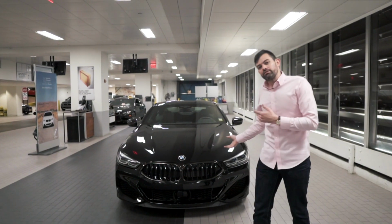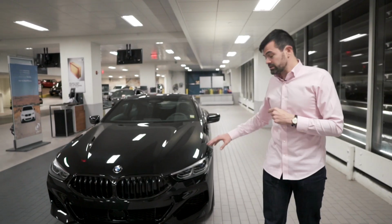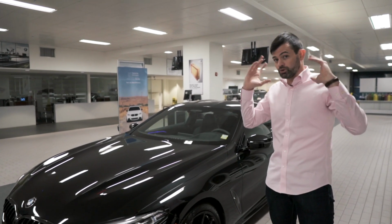So we're gonna go over the M850i today. I'm Lewis in the marketing department. Hopefully you've watched our other videos that we've done already. We're gonna go over this triple black one that we got right now. This has the extended shadow line trim. This also has the carbon fiber roof. And if you notice the double bubble feature, the roof needed to have a little bit more space for a helmet.